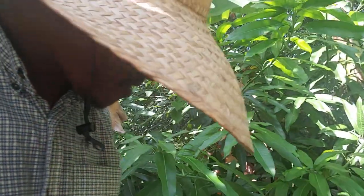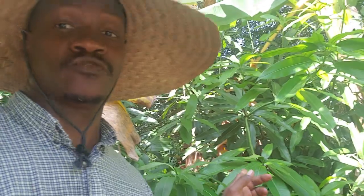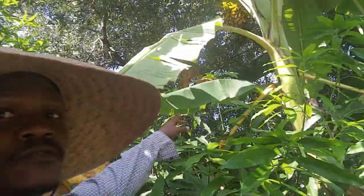Actually, I've been trying to sell it. But nobody wants to pay what it's worth. But that's fine. I'm just going to wait. It's in the ground. I had somebody come by here a while back looking to get it. But, you know, this is a good sized tree. This thing is 8 foot tall.